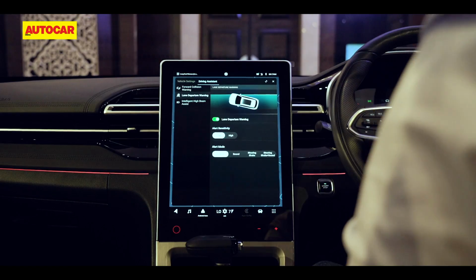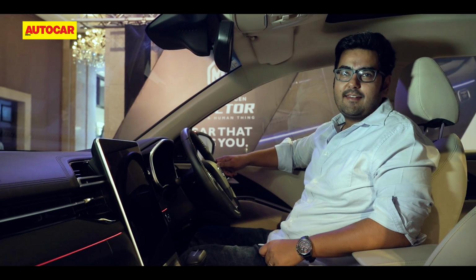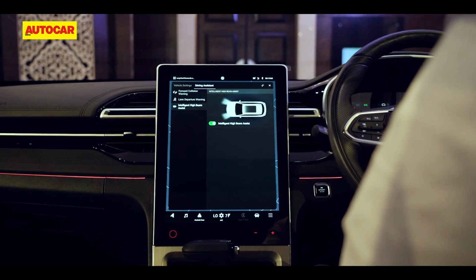There's lane keep assist, so on a well-marked road, it'll actually keep the car centered in the lane. There's also intelligent headlamp assist that automatically switches from high beam to low beam when the vehicle detects oncoming traffic to avoid blinding the person ahead.